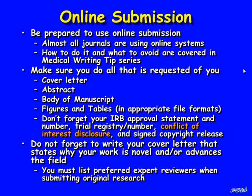Make sure you do all that's requested of you, and the cover letter is really important. In your cover letter, you should be able to say, this is a really important paper because, and don't say because it's the first time we ever did it, that nobody else has ever done it. What does it mean to advancing the field? And then once you've done that, take a look at your paper. Did you say it and make that point really clear in your abstract and the discussion? A lot of times you read it and go like, what the heck did they do here? So I think saying it in as simple terms as possible in the cover letter can actually help you in making sure that you've made that point in your paper.